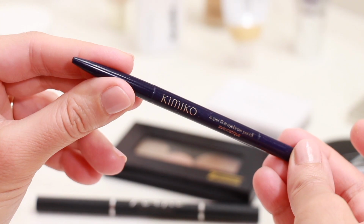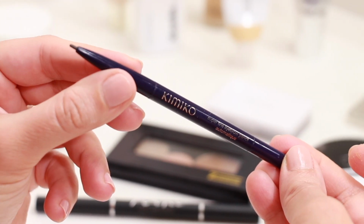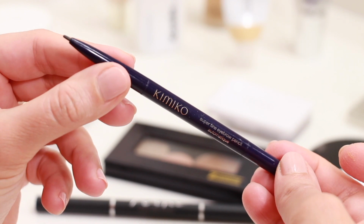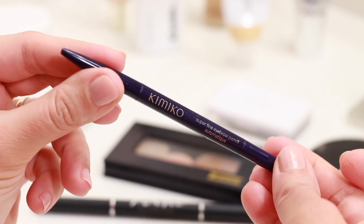Next, we have my favorite eyebrow products. The first one is the Chemical Superfine Pencil, which is an automatic double-sided pencil with a fine tip on one side and a spoolie on the other one. I've gone through several of this pencil already. It is very long wearing and precise, so it's a very dependable product.